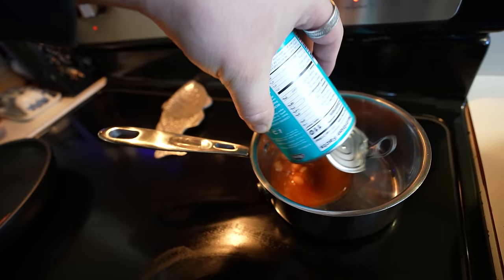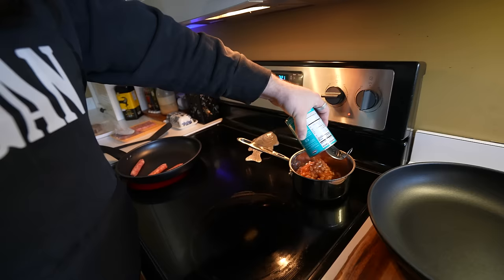Come on, baby. Give me them beans. Oh, yeah. Give me them beans. Give me them beans. I like the way the beans, beans. Let me get a spoon just to grab these extras.